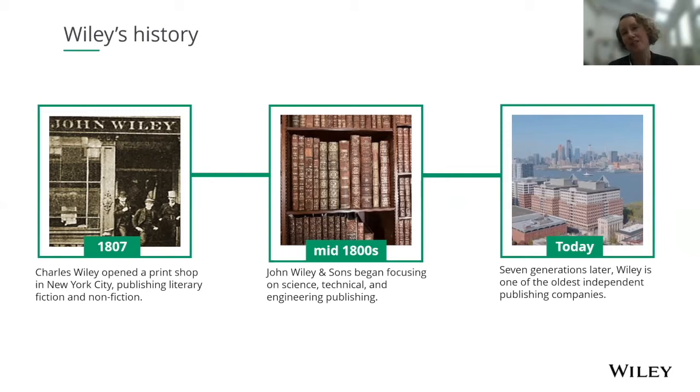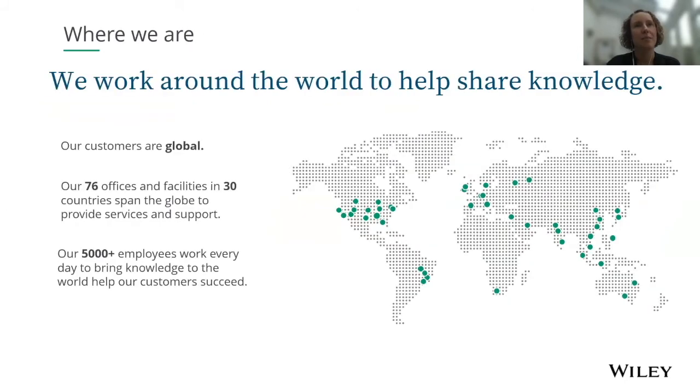The picture on the right is the head office in Hoboken in New York. We do not have that entire building. We have a couple of floors of it, and I'm yet to go there because I was so close to go and then COVID hit. But we have locations all over the world, as this map shows.